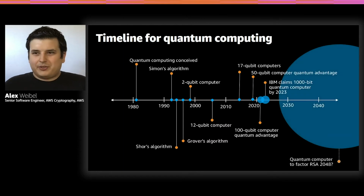And this brings us to the question that everyone is always interested in. When will RSA be broken? Most people are talking about RSA 2048. This is one of the most commonly used public key encryption algorithms used on the internet today. Sadly, I don't have an answer.